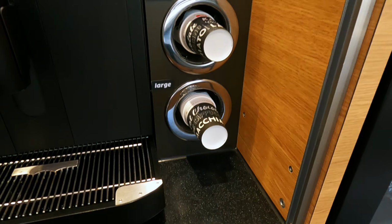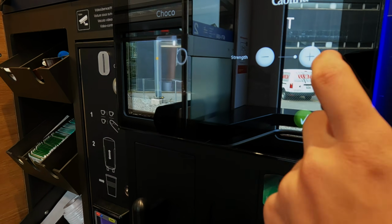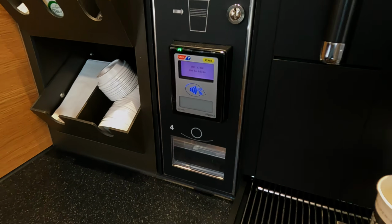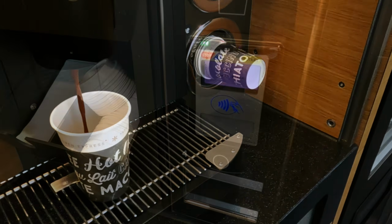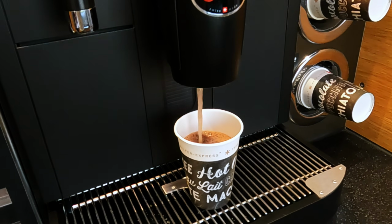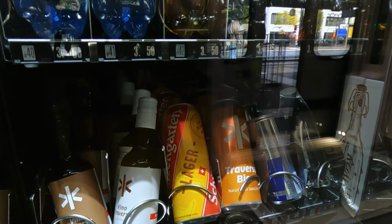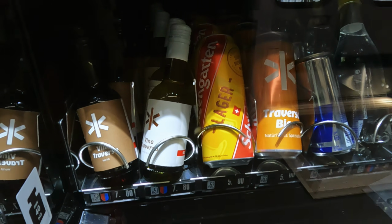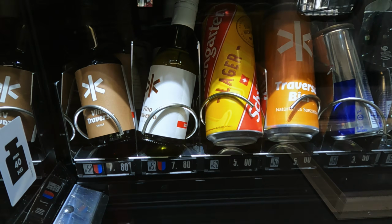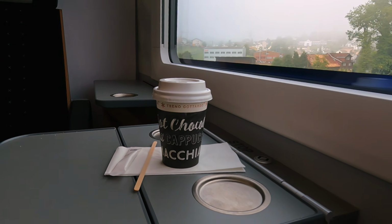Basic catering is available on the Traverso, taking the form of a hot drinks machine and vending machine found in both Coach 3 and Coach 6. I opted for a hot chocolate at a cost of 2 Swiss francs 50, and it was very nice. The vending machine has a selection of snacks and drinks, including the branded Traverso wine and beer selection, though I wasn't tempted by these prices, and especially not at this time in the morning. Anyway, back in my seat, let's continue looking around the carriage.